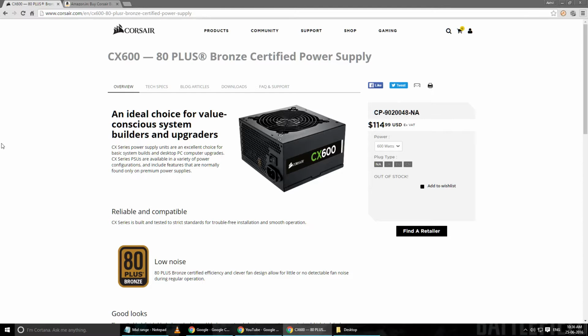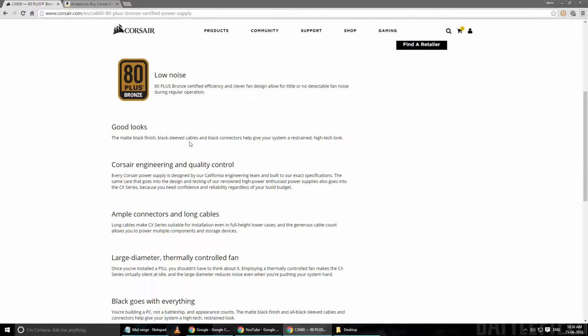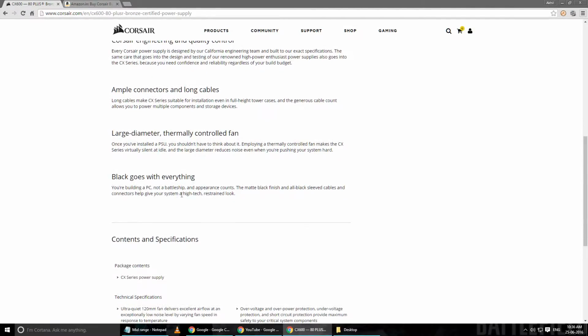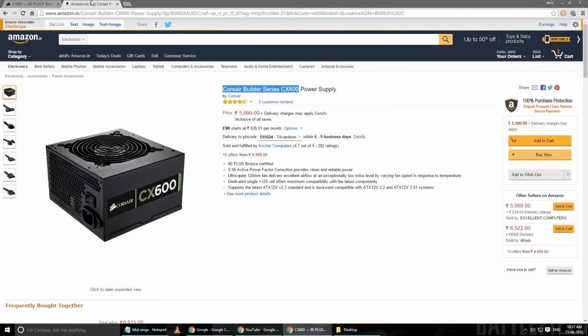Next for the power supply, here I went with the Corsair Builder Series CX600. This is one of those power supplies at the basic level, which is good, and Corsair is a great brand, so you can trust it. This is a 600 watt 80 Plus Bronze certified power supply. It also features a single 12 volt rail and low noise fans as extra.